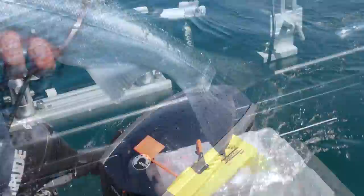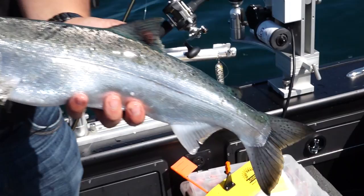Another nice fish. You're probably wondering, why do I need to go to all the trouble of using lead core line and putting them on planer boards and doing all that? Well, really what it boils down to is a lot of these fish are high in the water column. And in order to catch these fish without spooking them, we really have to get our gear out to the side. But we still need to get down to depth as well.